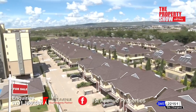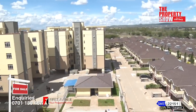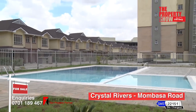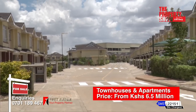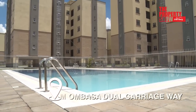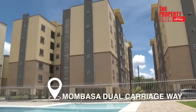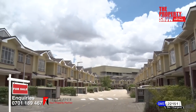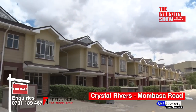An integral part of the Crystal Rivers experience is realizing your home ownership dream right at the edge of the city. Here you choose between 3- and 4-bedroom townhouses or the well-designed 3-bedroom apartments. Crystal Rivers gives you the luxury of living close to all amenities in a far from ordinary location.